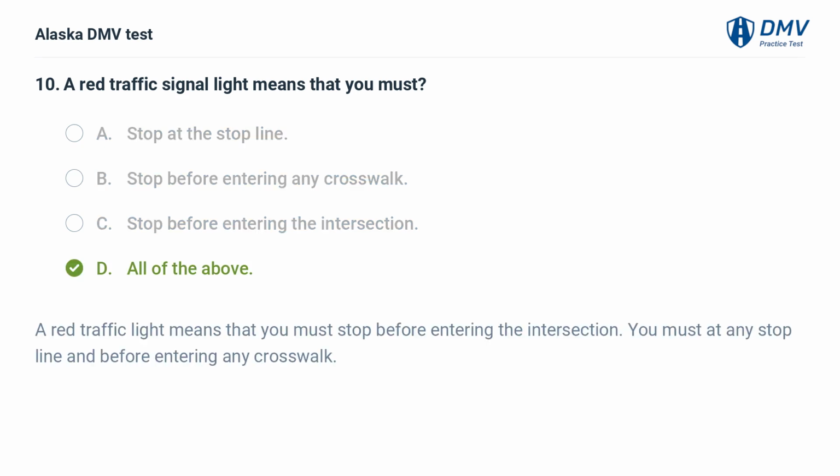D. All of the above. A red traffic light means that you must stop before entering the intersection. You must stop at any stop line and before entering any crosswalk.